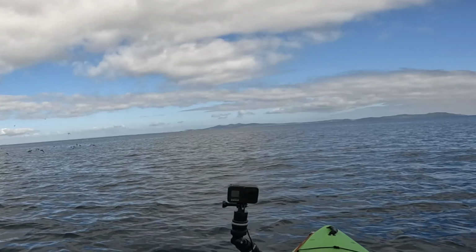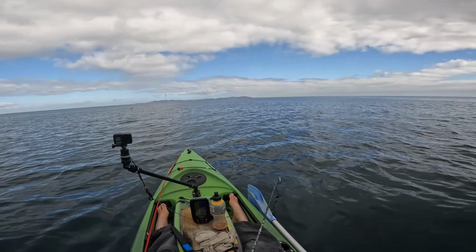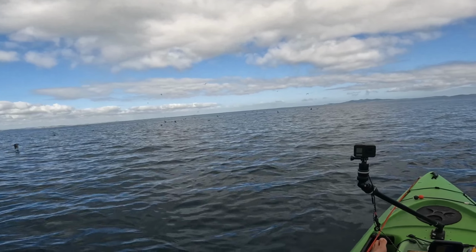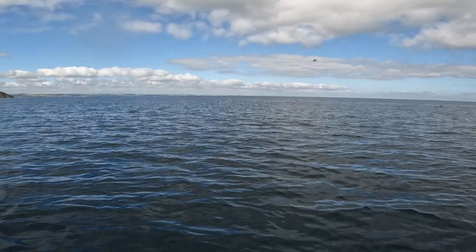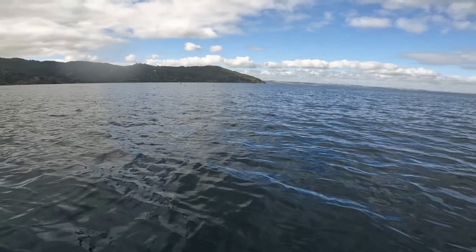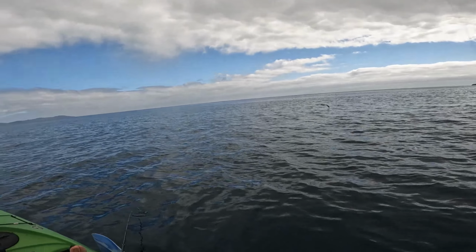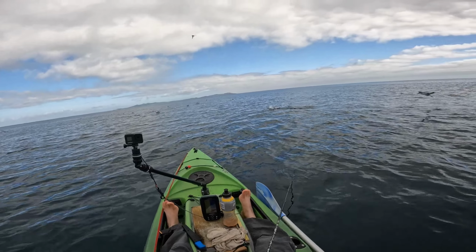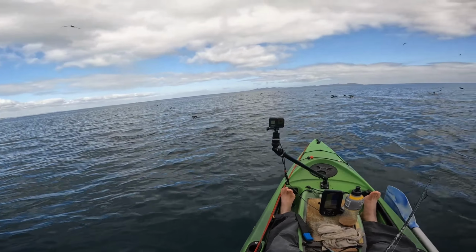Man, there's so many birds around. How's there not kingies cruising? Look at this. And the fish are just not on the chew. Completely surrounded by a workup. And there's nothing happening in it. Look at this. Mental.